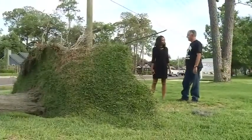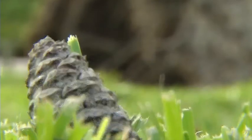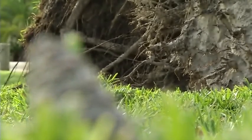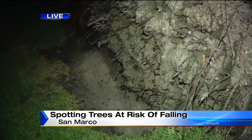Full Tree Service does offer free hurricane preparedness evaluations. Be more than happy to come out and look at your house, look at your grounds, make sure everything is good. Again, you don't want this mess in your yard.